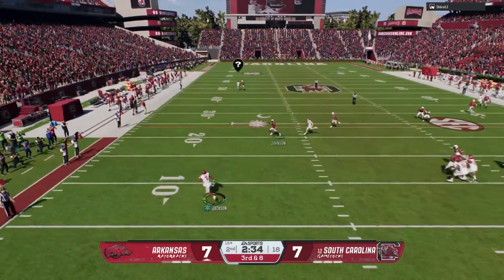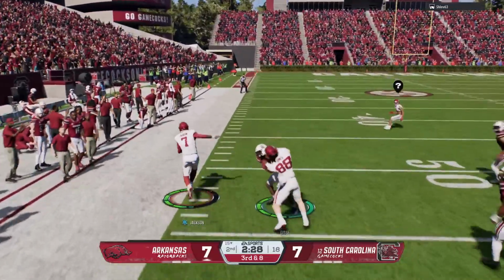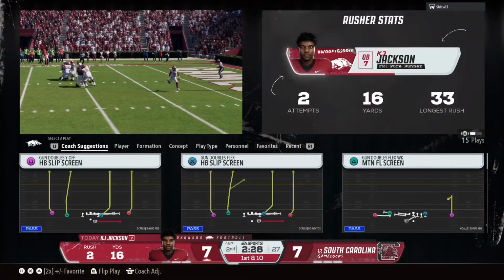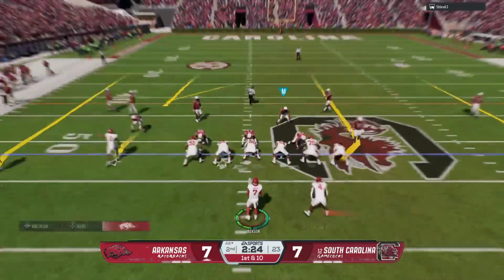Quarterback strolling away from heat. He'll pull it down. Wide open spaces. Turning it on. They get him out of bounds. Couple of yards short of midfield. They'll mark it at the 48, and this offense is rolling. And the Razorbacks have it with a 1st and 10.